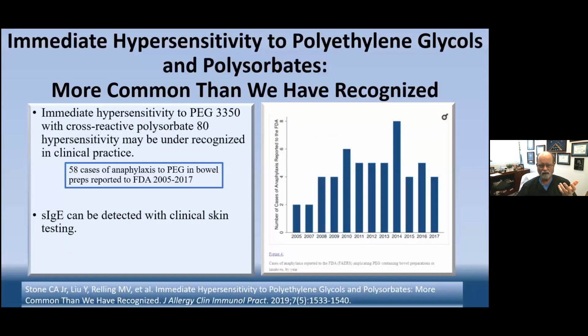So when we look at polyethylene glycol, is that something that can cause anaphylaxis? Because polyethylene glycol is in numerous products. Well, there were 58 cases of anaphylaxis to polyethylene glycol that was used in a bowel preparation, something like GoLytely. And they look at polyethylene glycol 3350. The 3350 is the molecular weight of that polyethylene glycol. So you can detect this with testing, skin testing specifically.